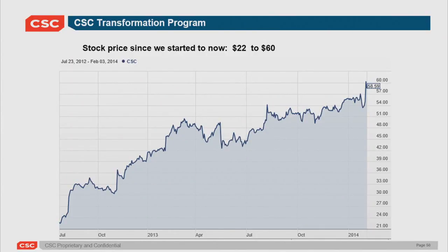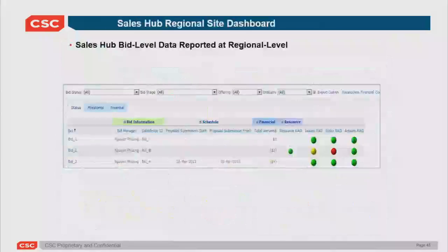Right? So when we started all of that rigor back in July of 2012, we've done nothing but go up. And I can't think of a better way to say it's working, right? This is the result. And we've gone from $22 to $60 on Friday. I don't know where it is right now. But very, very indicative of how the transformation is working. And I'm excited to say that this capability is helping drive that rigor. So let me get back to where we were.